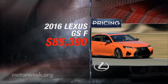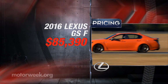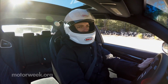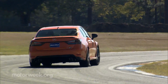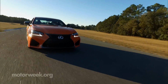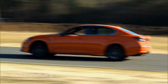The GSF is not exactly a performance bargain either, with base pricing of $85,390. So the 2016 Lexus GSF may not be as big of a step up as other previous Lexus performance cars, but it is no doubt an important one. It's well seasoned enough to spice things up without letting the performance flavor overwhelm the rest of the Lexus luxury dish. We predict the brand's fans, old and new, will lap it up.